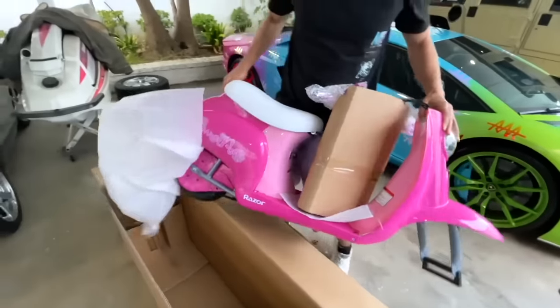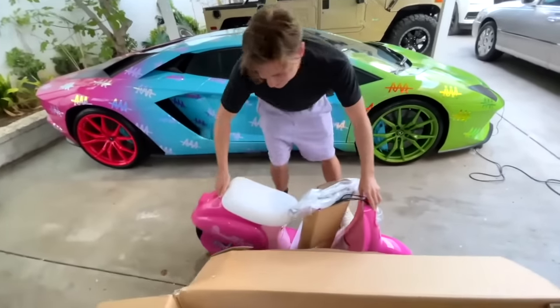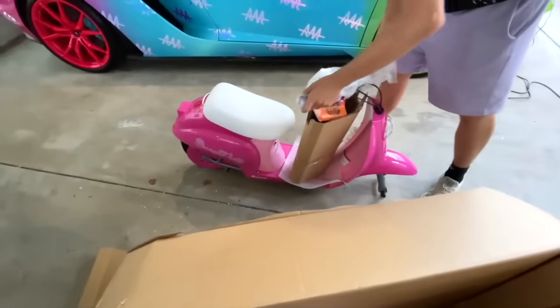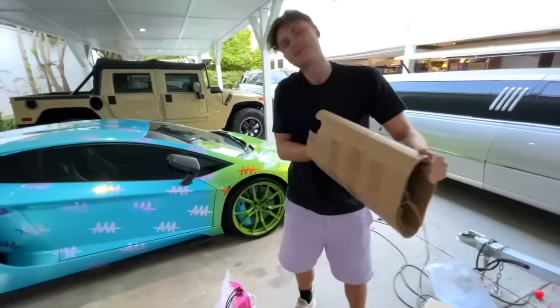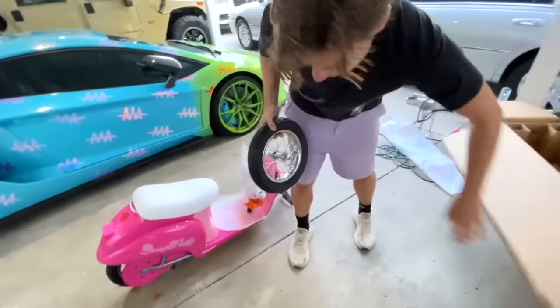Yes. Oh, it's pink. It's amazing. And it's so small. We're missing a front tire. Uh-oh. Maybe it's in here. Yeah, it is, okay. It doesn't look like there's too much assembly required, which is great, which means we can get riding super quick. All right, so we're done with the box.